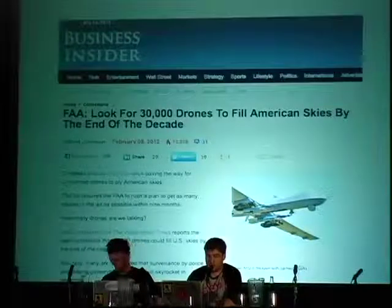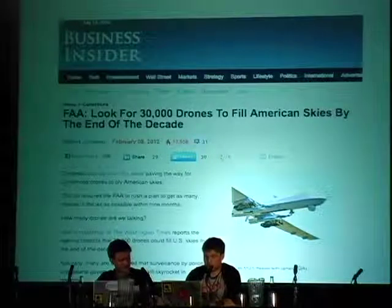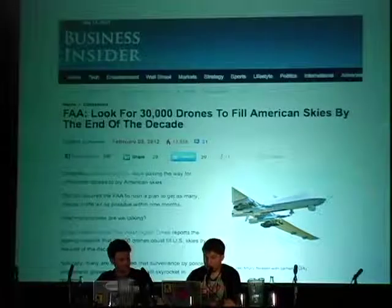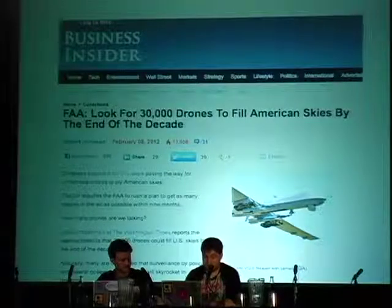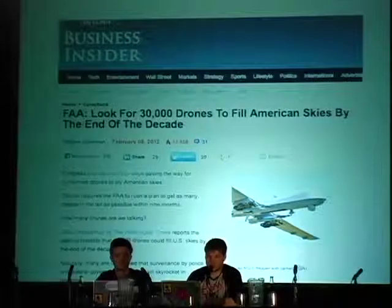They can act as cell phone towers, intercept phone calls and text messages, or lock into your GPS and your cell phone. A Texas sheriff actually expressed interest in installing what he calls less lethal weapons like tasers and rubber bullets for crowd control. And the manufacturers actually freely admit that these drones are made to hold those types of weapons for use in the US.